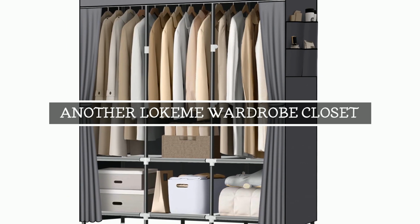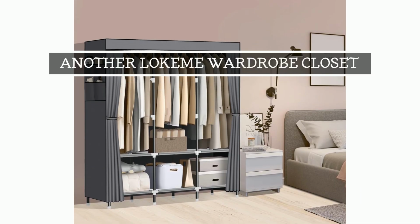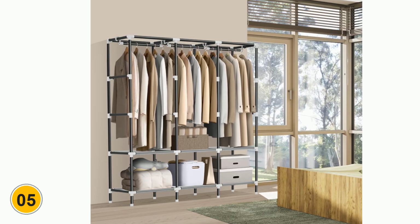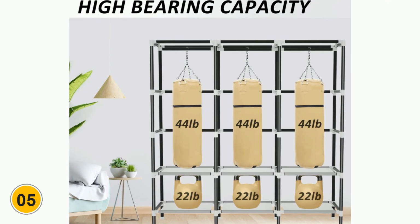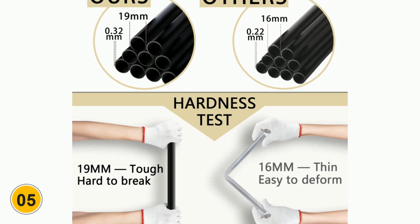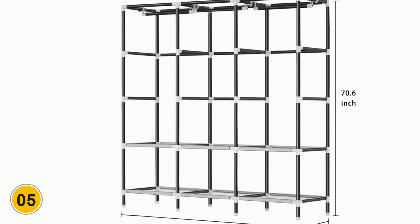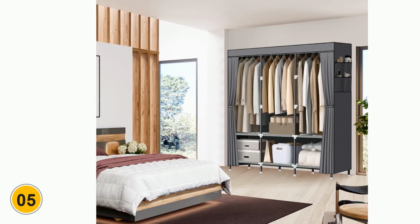Product number 5. Another Lokime wardrobe closet. Finally, we have another Lokime wardrobe closet, also at $47.99. With the same sturdy structure as its sibling, it offers a reliable option for those needing organized storage. If you want a closet that's built to last, you might want to check this out. This model has similar specifications, with 3 hanging rods and 6 shelves, providing ample space for your clothes and accessories. The reinforced connectors make assembly a breeze, and the high-quality non-woven fabric cover keeps your clothes dust-free.